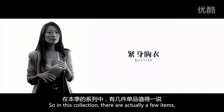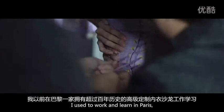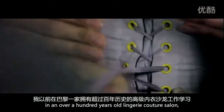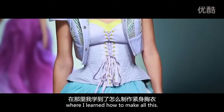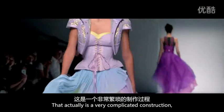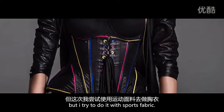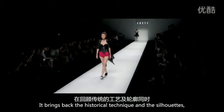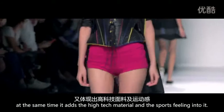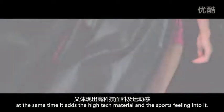So in this collection, there are actually a few items. The bustier makes the waist this small. Because I used to work and learn in Paris in a over 100 years old lingerie couture salon, where I learned how to make all this. That actually is a very complicated construction. It takes many hours with a lot of bonings, but I try to do it with sports fabric. It brings back the historical technique and the silhouette. At the same time, it adds the high-tech material and the sports feeling into it.